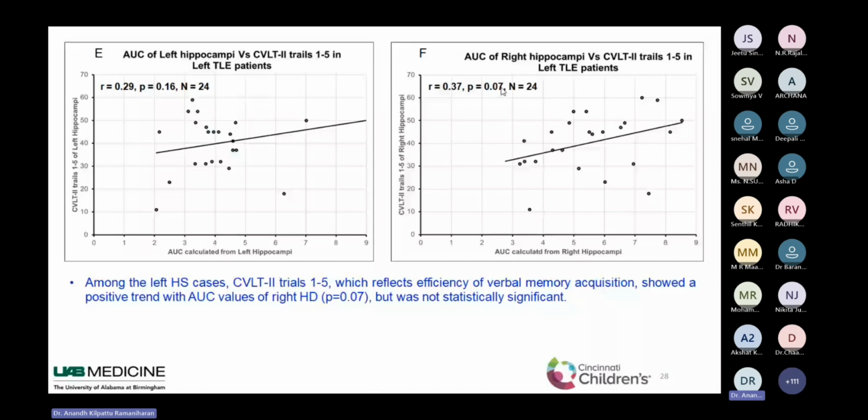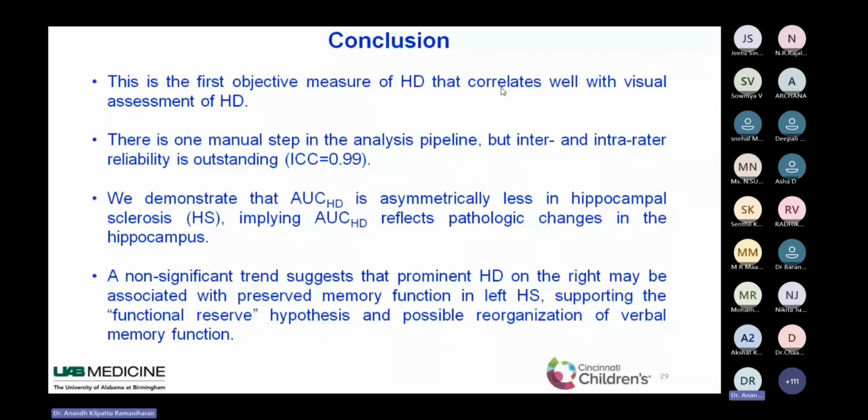So, conclusion. This is the first objective method that we developed that showed strong positive correlations with visual assessment of dentation. The objective method showed positive correlation with the subjective method. And since there is one manual step in the process, we conducted an intra-rater reliability test, and we found that the ICC was 0.99, which is really good. We also demonstrated that AUC dentation is asymmetrically less in hippocampal sclerosis, implying AUC reflects pathologic changes in the hippocampus. So when you see AUC to be high, it means that the hippocampus is bumpy or highly dentated, and vice versa. When you see a flat hippocampus in the disease subject, it means that the loss of dentation is caused by epilepsy. So this is reflecting the pathological changes.